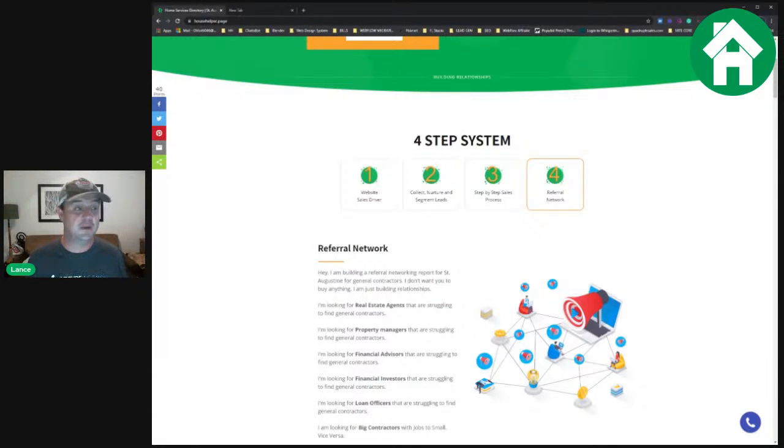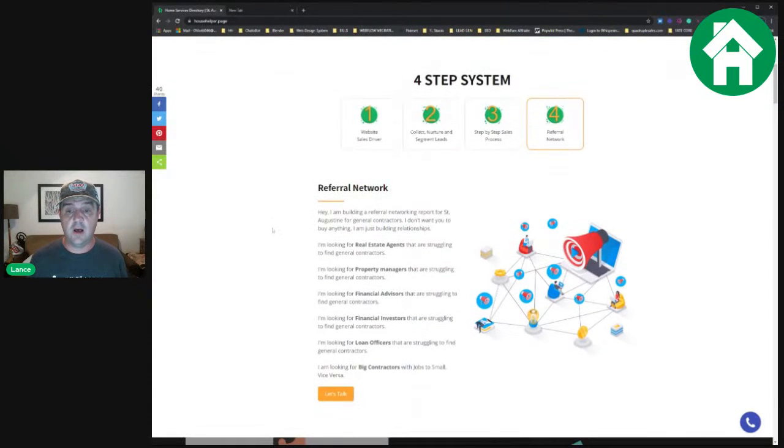Those are just things that are like the cherry on the top of the cake. They're important and they will drive sales. But the most important part is referral network. So I'm building a referral network. It's a network and report that I'm putting together for St. Augustine. And I'm looking to build this for general contractors.